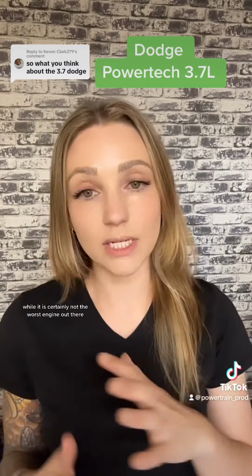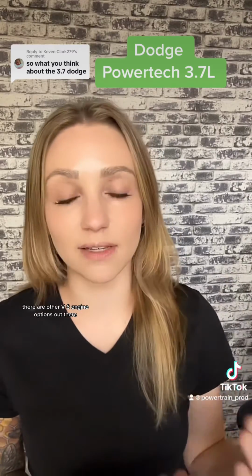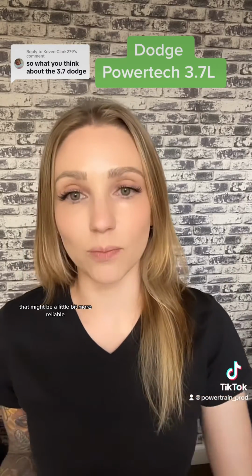While it is certainly not the worst engine out there, I think that since it is a V6, there are other V6 engine options out there that might be a little bit more reliable.